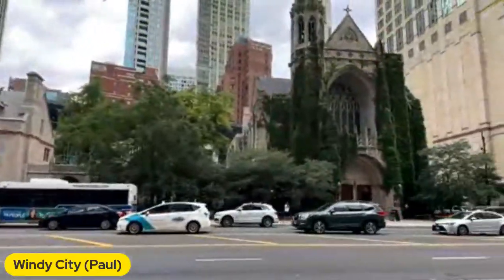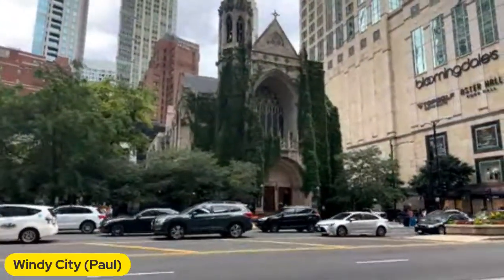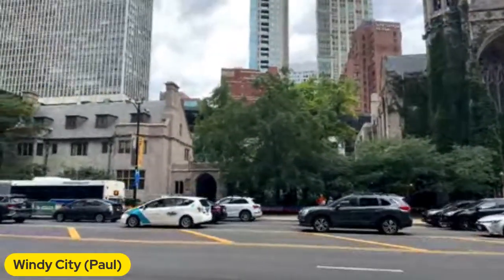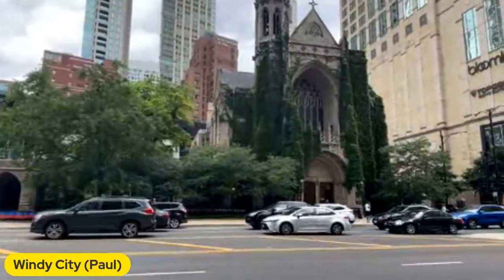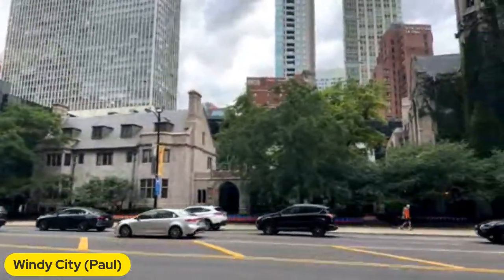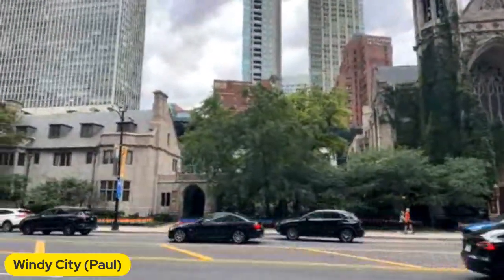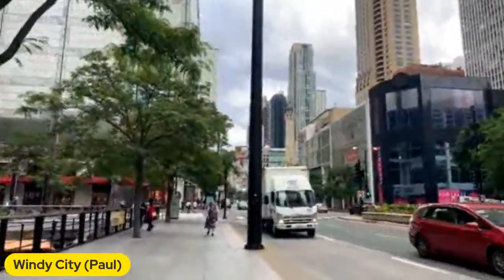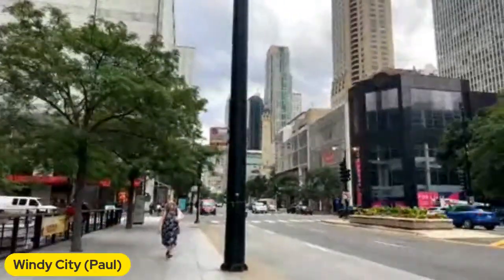Beautiful church across the street, First Presbyterian. The entire complex is the church, so you've got the church itself here, and then the rectory in the other buildings here with the courtyard. That church does hold regular Sunday services. You can also walk in anytime you want to.